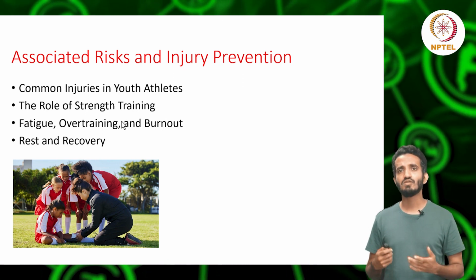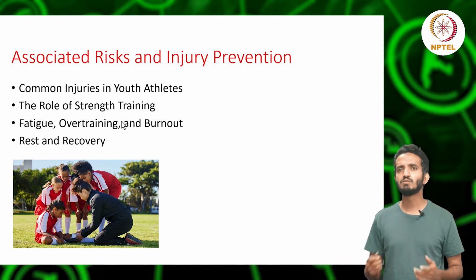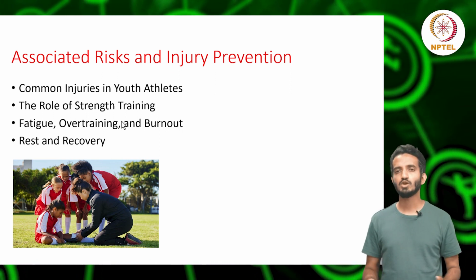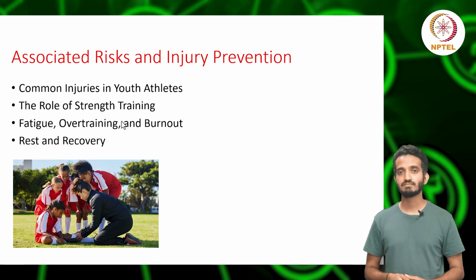In the modern era of youth sports, there is a rising emphasis on training harder, longer, and more frequently. While dedication and discipline are commendable, the importance of rest and recovery cannot be understated, especially when it comes to injury prevention for young athletes.